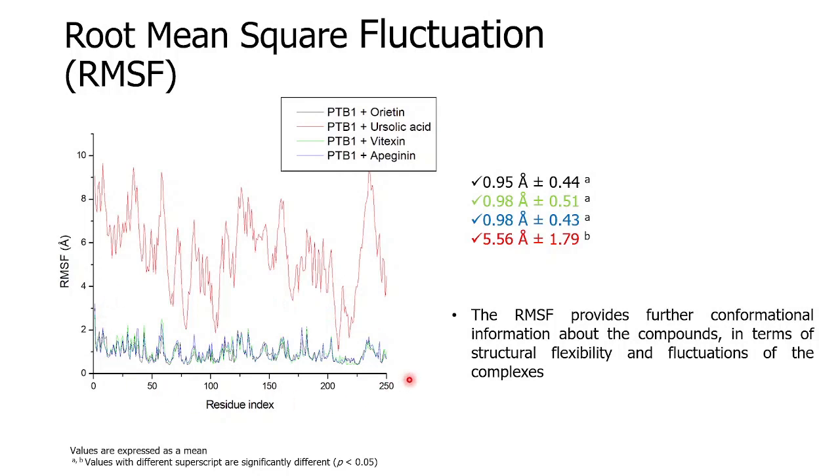With reference to catalytically important sites, which is the active site circled in purple and the WPD loop circled in red, which is important for the catalytic activity of the enzyme, both these regions appear to have less fluctuations upon binding of the flavonoids compared to that of the standard. This itself provides the flavonoids with leverage as better inhibitors against the protein than the standard.